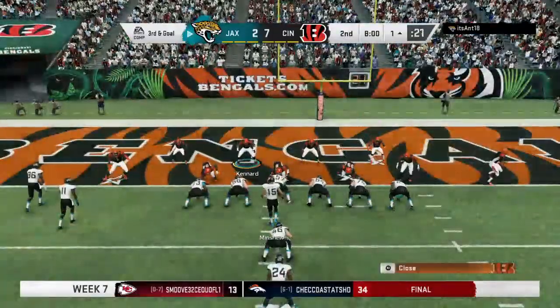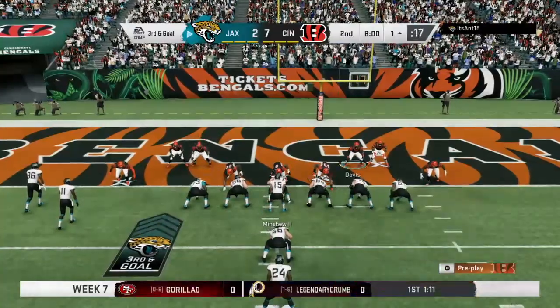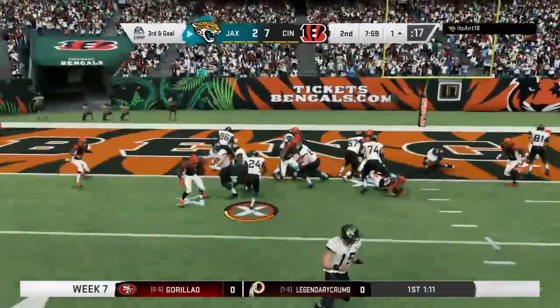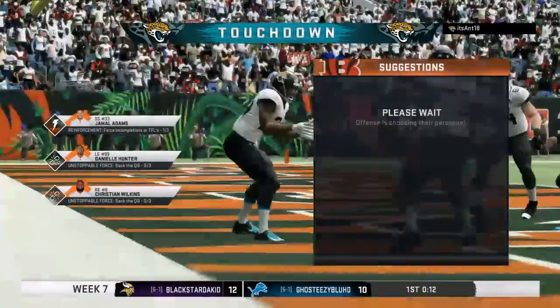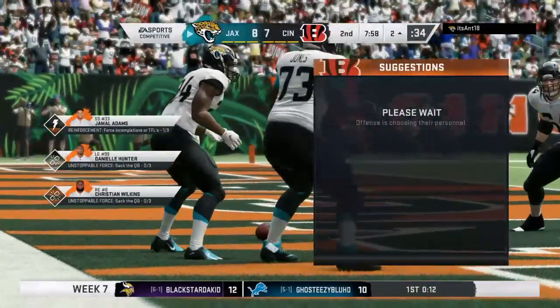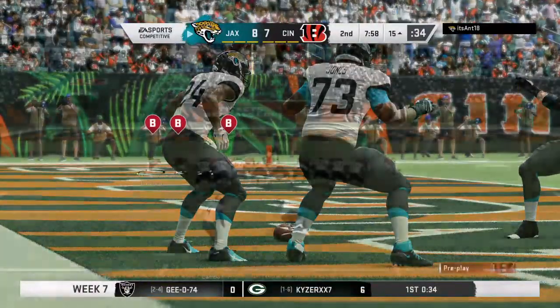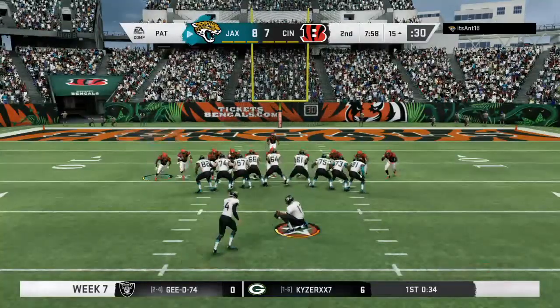This Bengal defense, they passed the first 2 tests. Now it's 3rd and goal. Push him back. Push him back. They'll give it to Chubb, and he'll take this one in for a Jags touchdown. Nick Chubb with touchdown number 8 on the year, and the Jaguars have taken the lead.